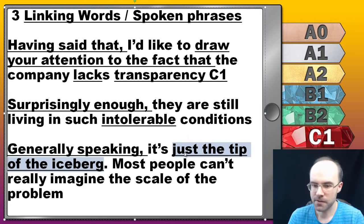So we don't really understand how big the problem is. But instead of big, we use the word scale. Most people can't really imagine the scale of the problem. It means how big the problem is, how serious the situation is. And so, it's C1, thanks to generally speaking, it's just the tip of the iceberg. I really like this phrase. A lot still needs to be done here in this situation. Most people can't really imagine the scale of the problem, maybe of this disaster.